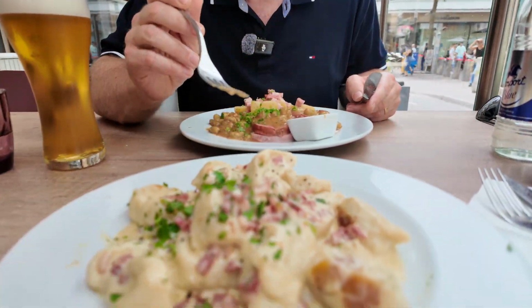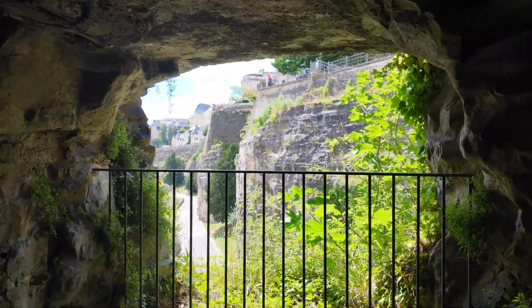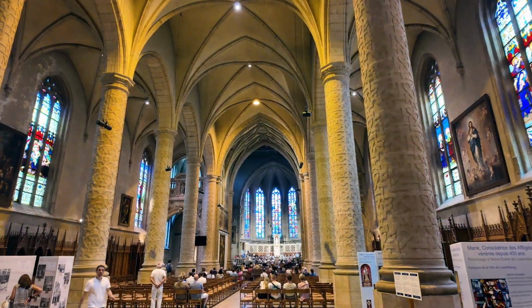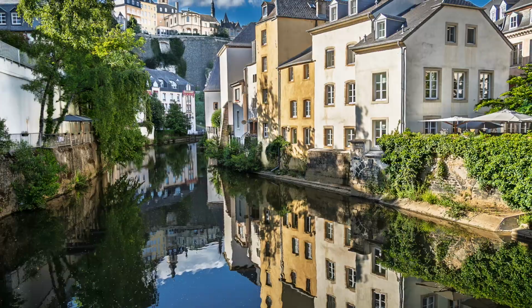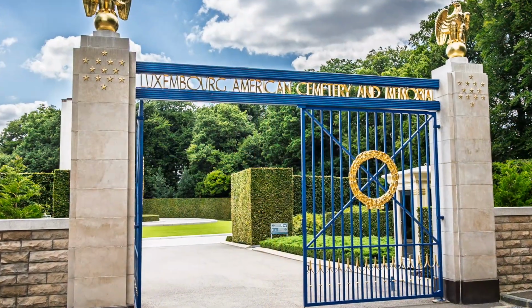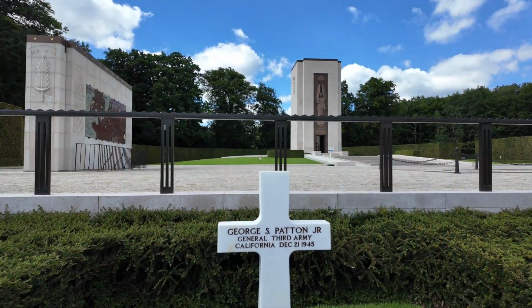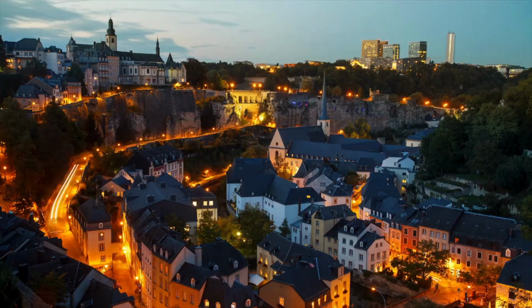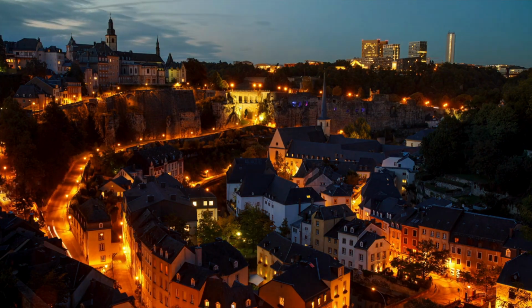We'll explore the dramatic underground casemates, step inside the stunning Notre Dame Cathedral, and wander down into the fairy tale district of the Grund. We'll also visit the Luxembourg American Cemetery, a moving and peaceful tribute to fallen heroes. Stick around, because we're going to show you why Luxembourg deserves a spot on your European travel agenda.